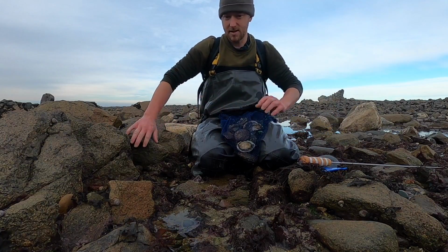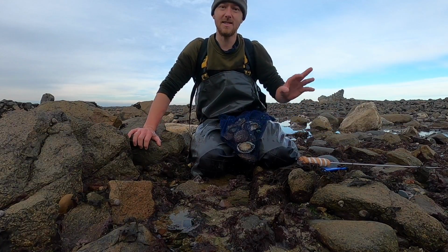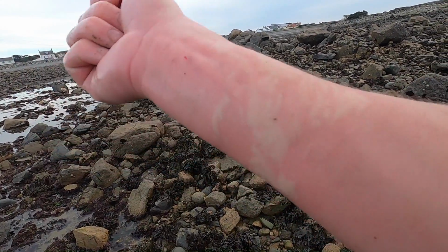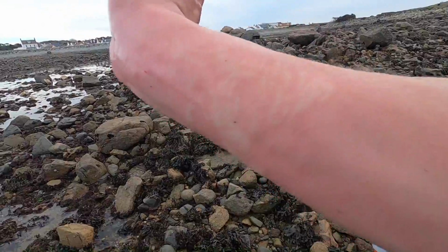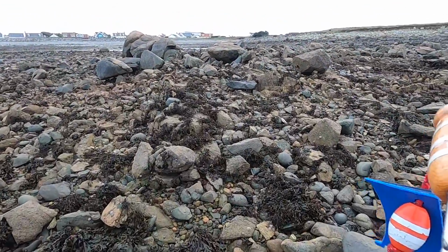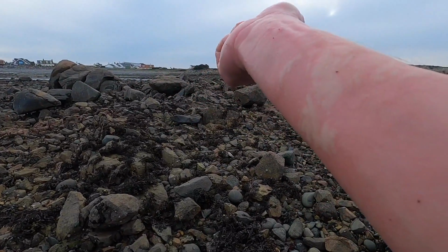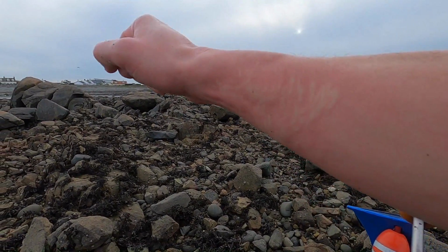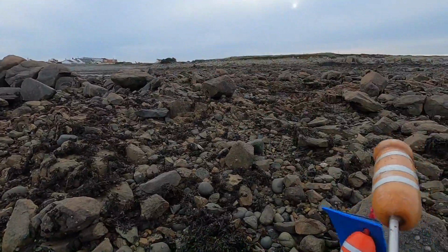So what I'm going to do, guys, is give some to my pop, because he hasn't had any this year yet. A good tip for anemone stings is get yourself some really good antiseptic cream and put it on straight away, because it seems to neutralize the sting a bit. My arm's going to swell up tonight, that's for sure. What a beauty. War wounds.